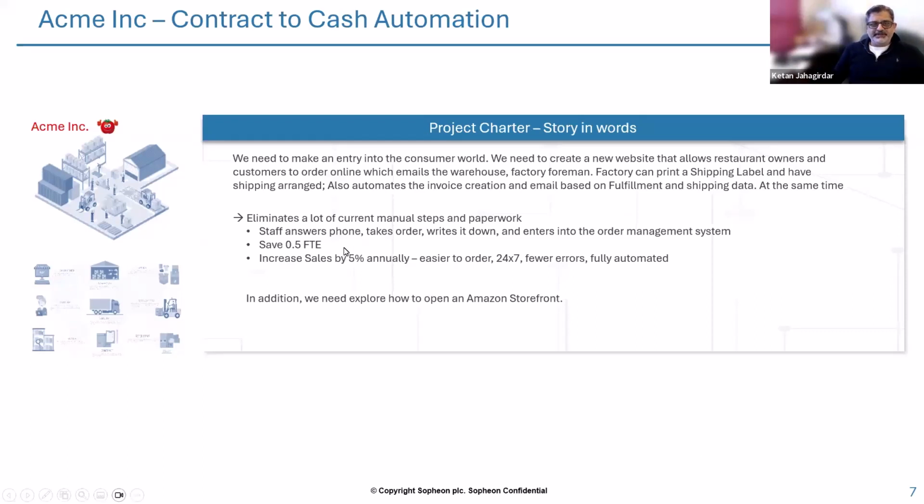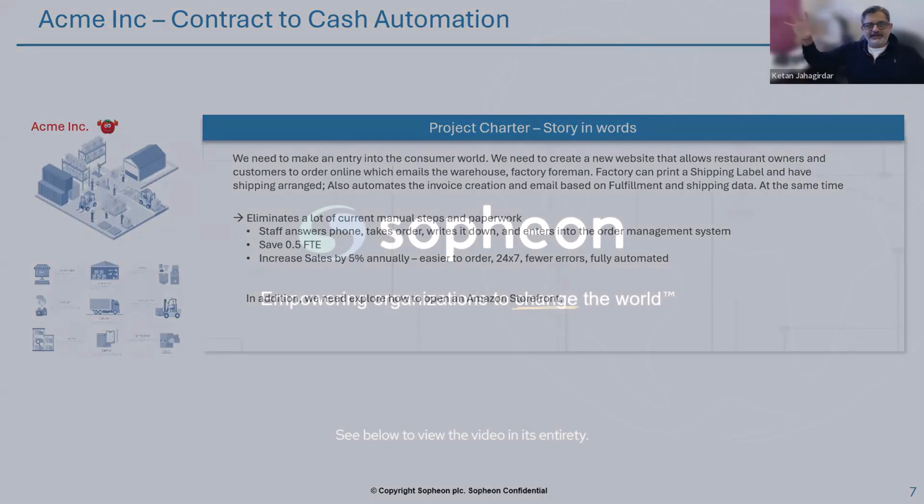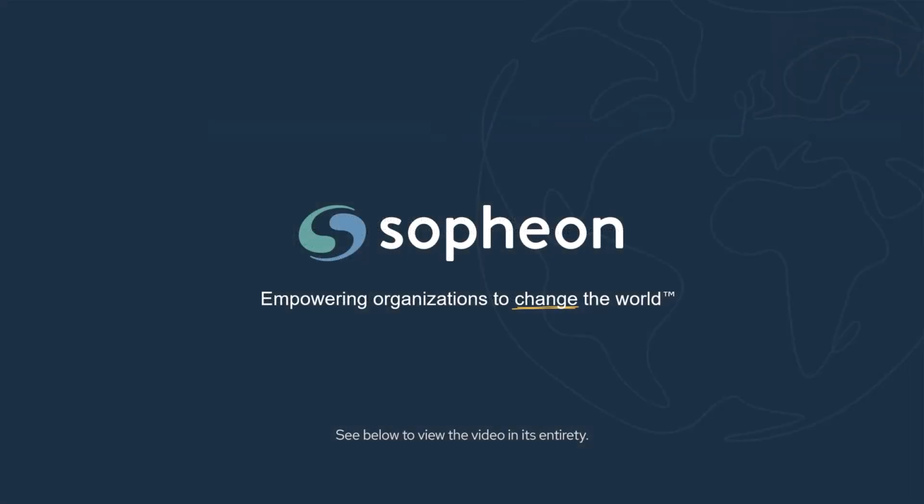So the business case is, hey, we're going to eliminate a lot of manual steps. Staff currently answers the phone, takes the order, writes it down, enters it into the order management system. We can save half an FTE, increase sales by 5% annually, etc. All these things should look very familiar to all of you, because we've all made these sorts of assumptions in our business cases, right?